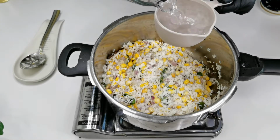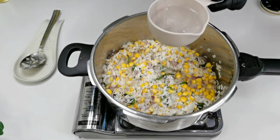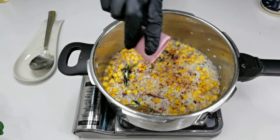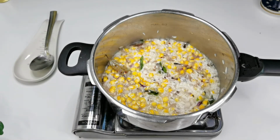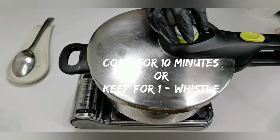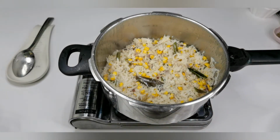Add a teaspoon of salt, 1.5 cups of water. A teaspoon of red chilli flakes. Cover and cook for 10 minutes or keep for 1 whistle. It's been 10 minutes now. Let's check out our corn rice. Cooked perfectly.